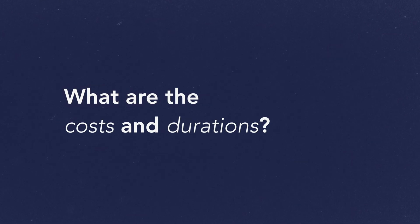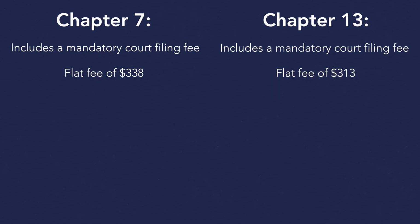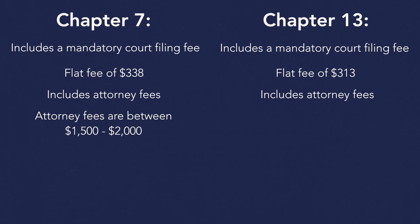Now let's go over the specifics of the costs and the duration of filing for Chapter 7 versus Chapter 13 bankruptcy. Both types of bankruptcy include a mandatory court filing fee, which is set by the federal government. For Chapter 7 bankruptcy, there's a flat fee of $338, and for Chapter 13 bankruptcy, there's a flat fee of $313. Because you need an attorney to take your case to court with both types of bankruptcies, both Chapter 7 and 13 include attorney fees. This depends on the complexity of your case, your lawyer's experience, and what state you live in. According to Debt.com, for Chapter 7 bankruptcy, attorney costs are typically between $1,500 and $2,000. For Chapter 13 bankruptcy, this is typically between $3,000 and $5,000. On average, Chapter 13 bankruptcy is a little bit more expensive because it's more complex.